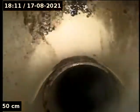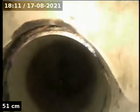8 Wattle Grove in East Malvern. Just have a look down the gully trap. There's a crack right at the frog bit at the double Y junction here. The tree root's getting in just here. That's one. Around the gully trap.